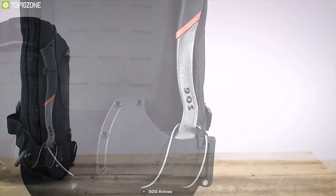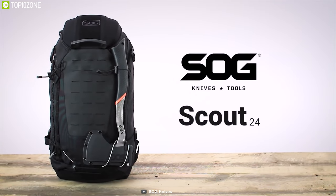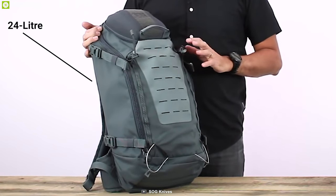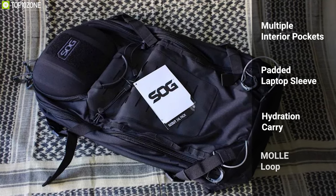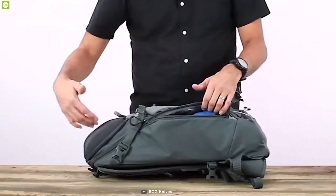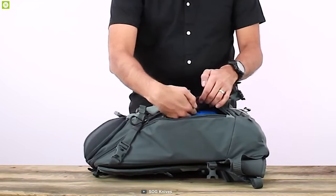Introducing the SOG Scout 24 Pack, a tactical backpack that has the capabilities to do more than you would expect from any rugged backpack. The panel-loading main compartment of this 24-liter bag utilizes every cubic inch, with multiple interior pockets, padded laptop sleeve, hydration carry and molle loop field. A quad zip on this bag makes accessing the main compartment easy and allows you to grab stuff on the bottom without unpacking everything in order to get to it.